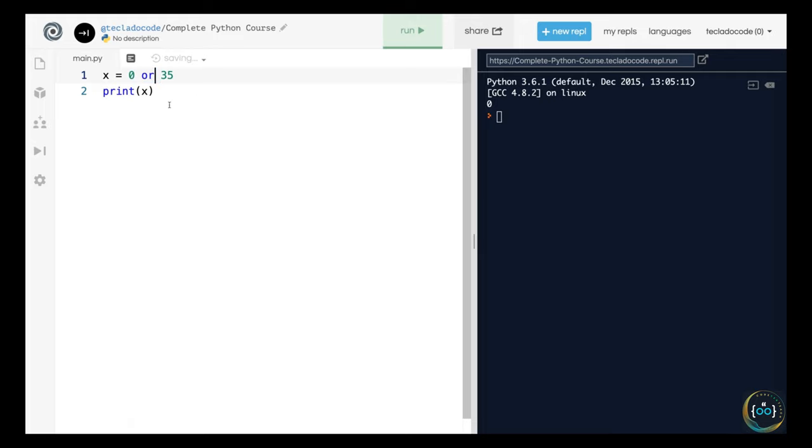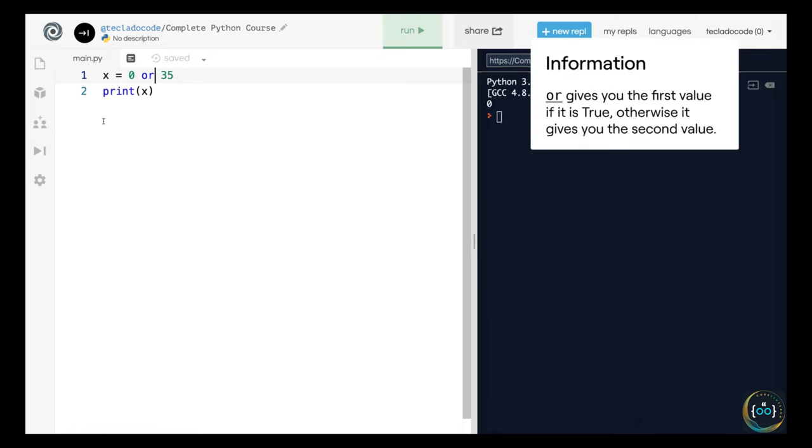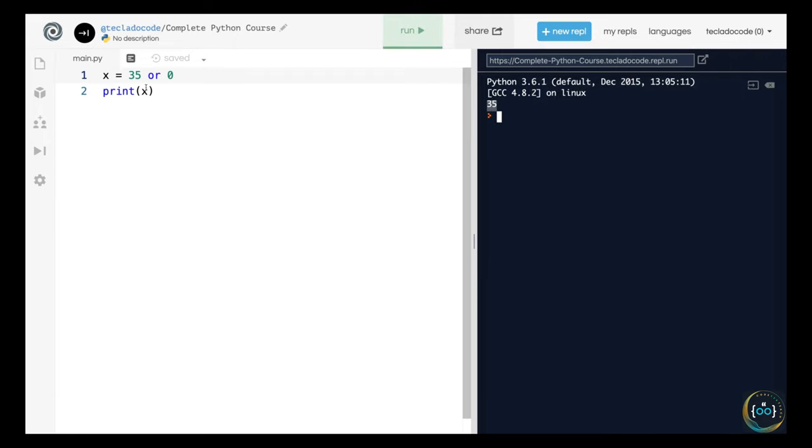OR works in slightly the opposite way. OR will give you the first value if it is true. Otherwise, it will give you the second value. So, if the first value is true, it will give you the first value. Otherwise, it will give you the second value. So here it gives you 35 because 35 is true. And if you do it the other way around, 0 is false, so it gives you the second value. Again, 35.